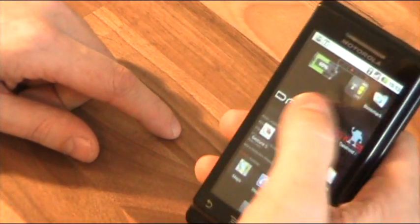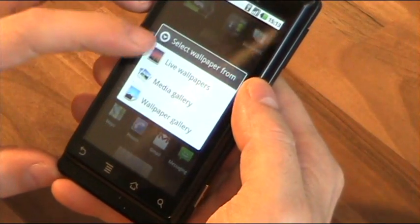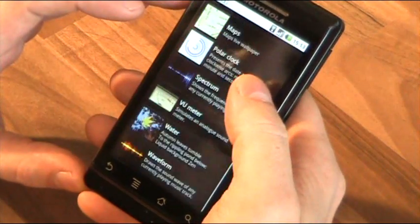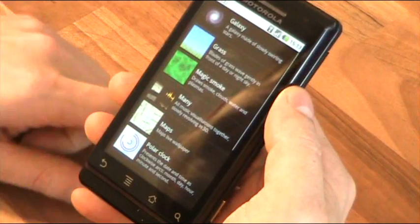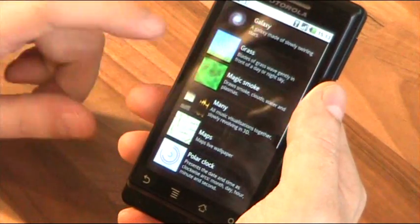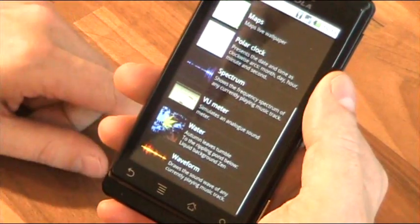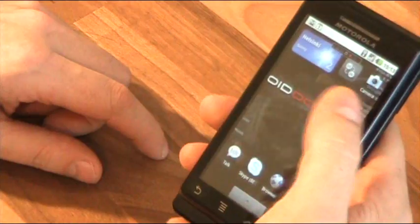Of course, one thing people have been really waiting for is the wallpapers. So, live wallpapers now on 2.1, and there are plenty of options for those. You can also download those from the market. There are plenty of those too. Some cool stuff there. I will go through them later again. So let's just first go through all the other stuff.